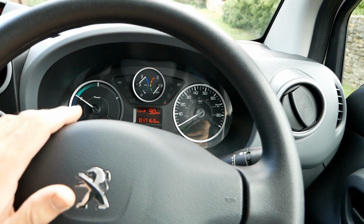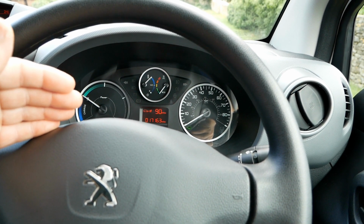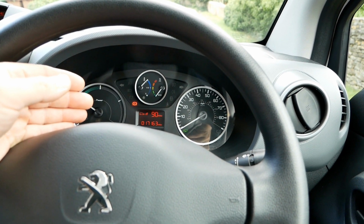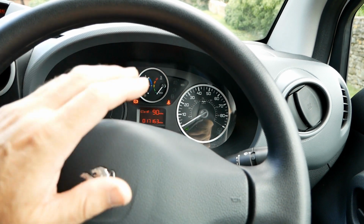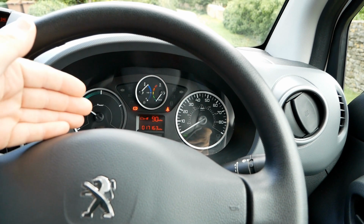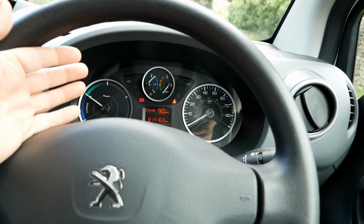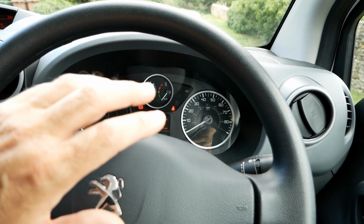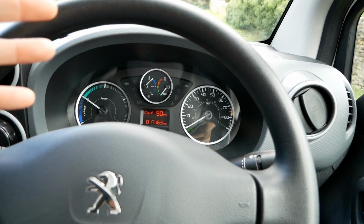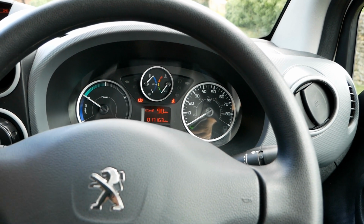The regen braking on these Partner vans, as it is on all the electric vans, is set really strong. So when you lift off the accelerator, the van comes to a stop pretty quickly, and it will come to a complete stop. So genuinely you can drive these for mile upon mile and never touch the brakes. You only touch the brakes just to hold it, to stop it rolling back when you get to a junction or traffic lights or whatever. So absolutely no wear and tear on the brake pads if you drive these properly. And that's how you can maximise your range, because every time you slow down you're putting a bit of energy back into the battery.